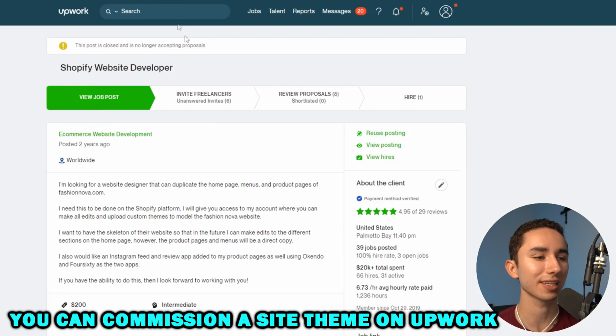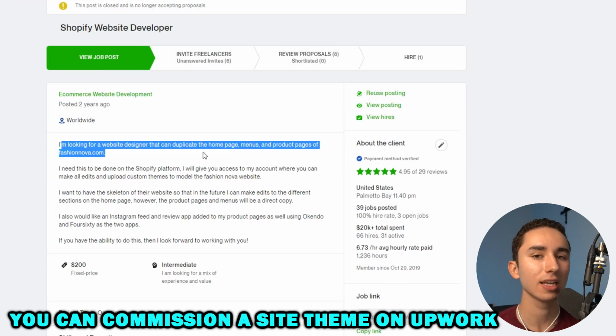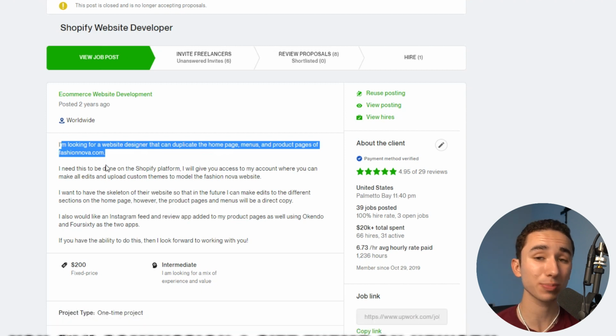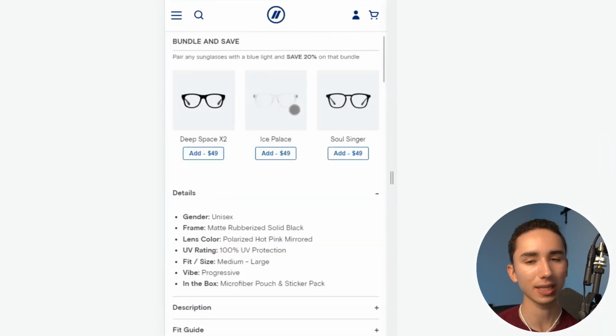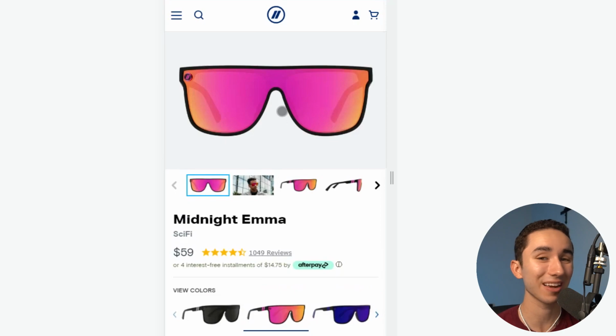You can go into places like Upwork. You can have a job post like this where I'm looking for a website designer that can duplicate the homepage and the product pages of a specific website. And you'd be really surprised, for about $200, they can make the exact same custom coded theme where you can then import your product, your data, your description, all that stuff into one theme. And it makes it super easy compared to having to try to recreate it on your own and probably not having the same effect.